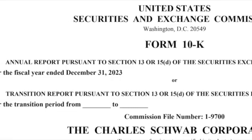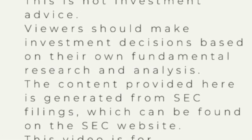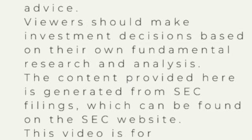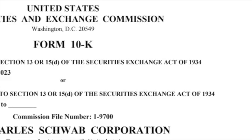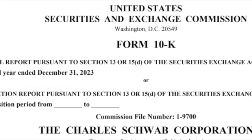Think of it like this. We're creating a 3D model of their entire business. I like that. A 3D model. So instead of just looking at the surface, we're going to dissect their core operations, see where the money's coming from, where it's going, and how they're holding up in this crazy competitive market.